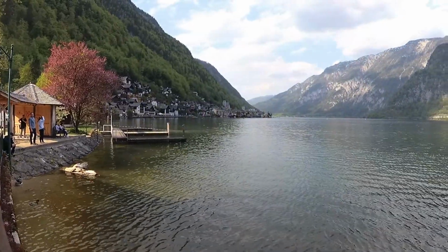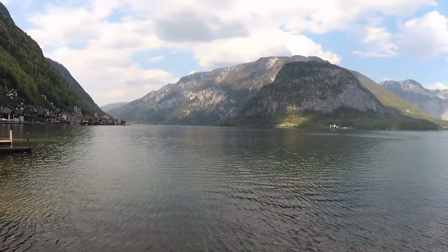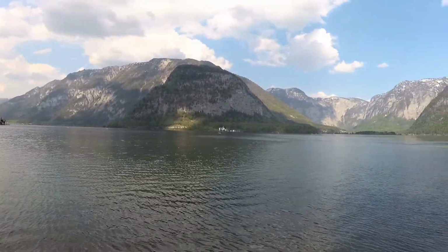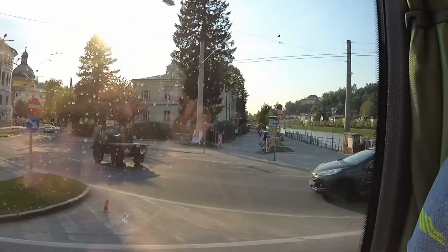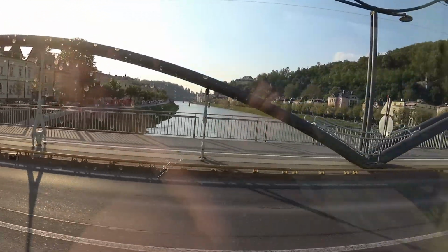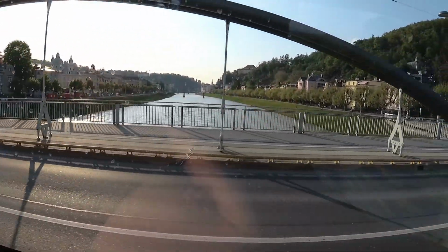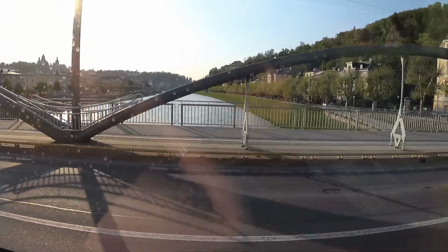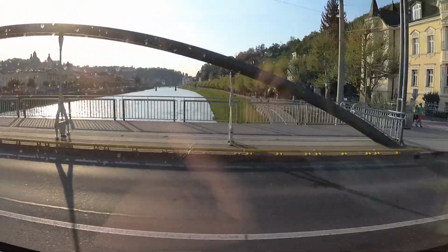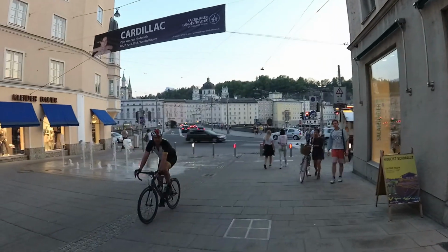As you're getting ready to leave, take one last look. After a 40-minute ride, you're back in Salzburg. Now it's off for dinner at the Stiegl Beer Garden.